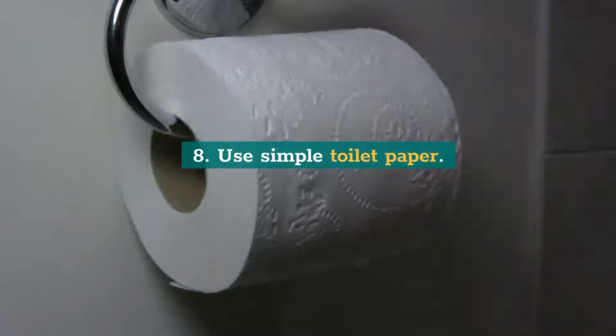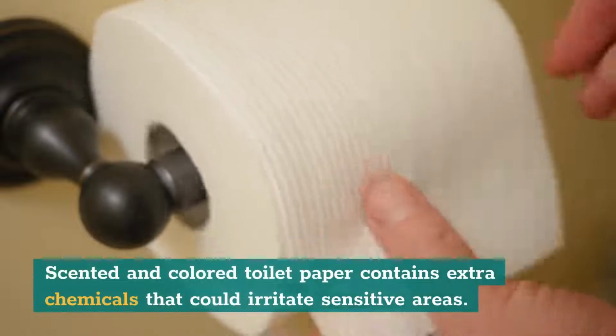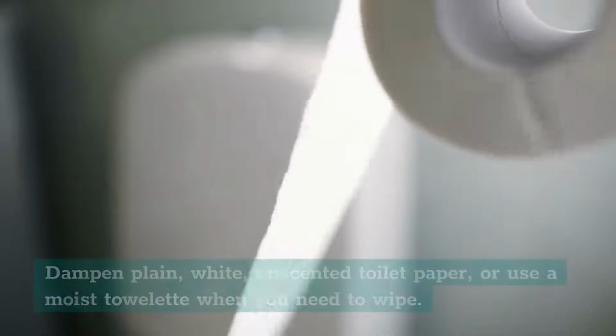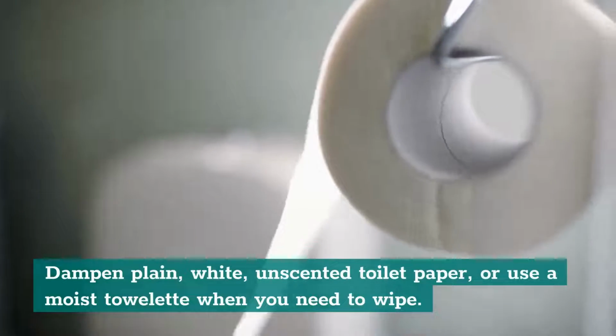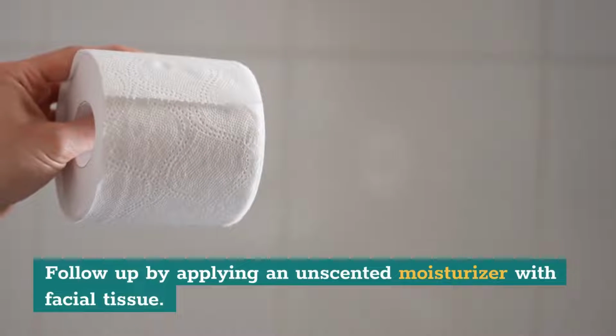8. Use simple toilet paper. Scented and colored toilet paper contains extra chemicals that could irritate sensitive areas. Dampen plain, white, unscented toilet paper, or use a moist towelette when you need to wipe. Follow up by applying an unscented moisturizer with facial tissue.